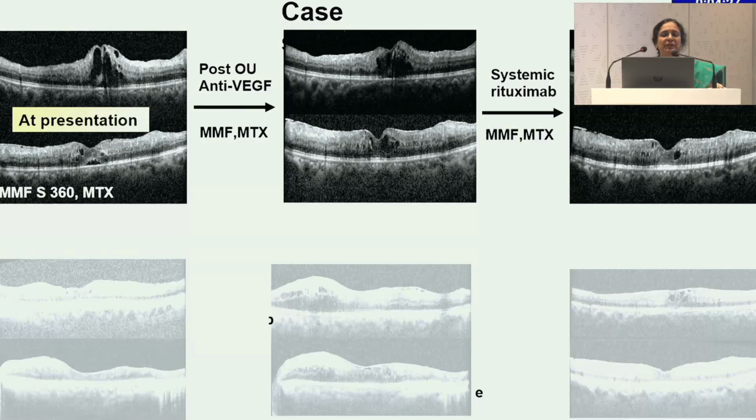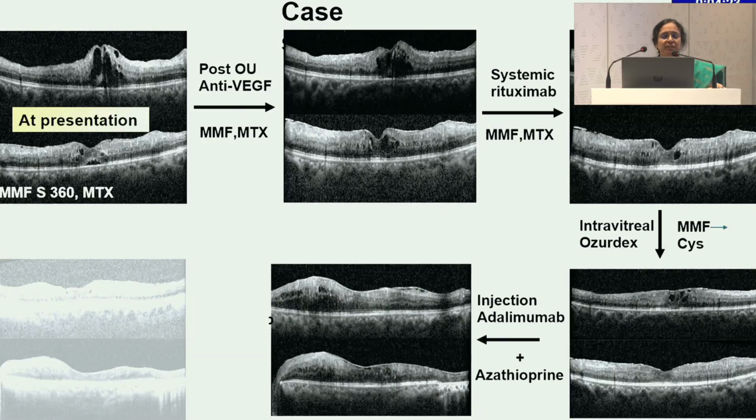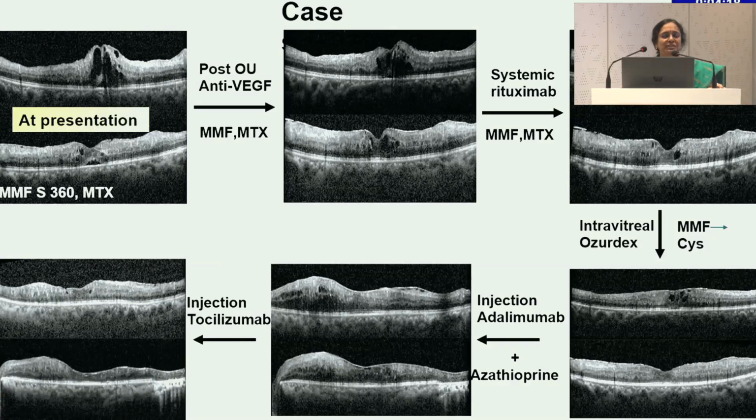Anti-VEGF injections were given, and the patient did not respond to systemic rituximab. It was topped up with an Ozurdex injection, then we switched the immunosuppressive to adalimumab, which failed to respond, and finally the patient responded to tocilizumab. So this is a battle we had with this patient.